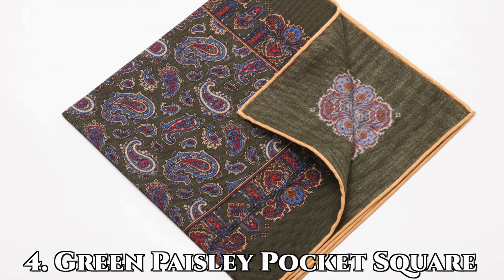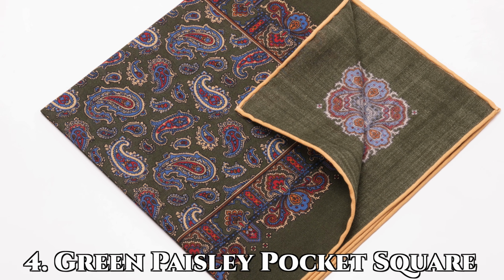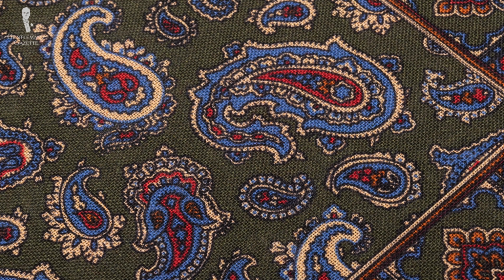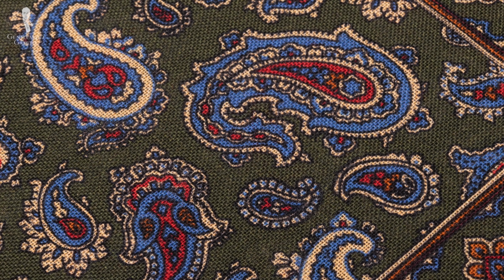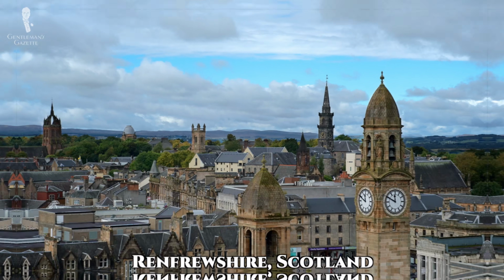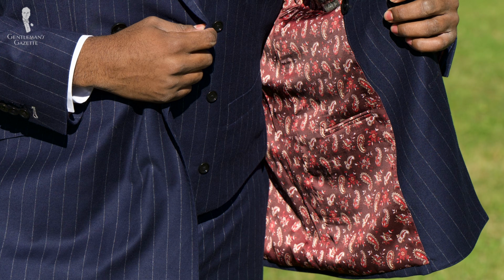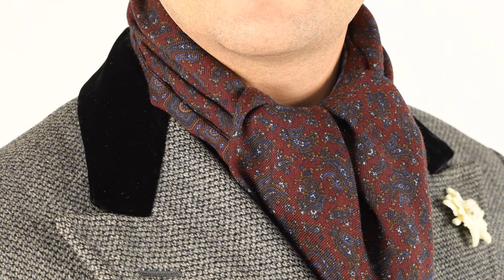Number 4 today is the green Paisley pocket square. Though the pattern is Indian in origin, Paisley derives its name from the mills where it was commonly produced in Paisley, Renfrewshire, Scotland. And of course, this unique teardrop pattern is one of the most commonly seen in menswear.